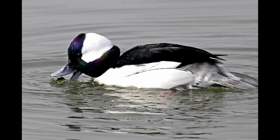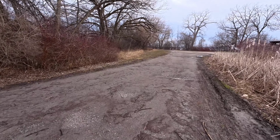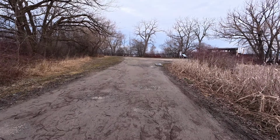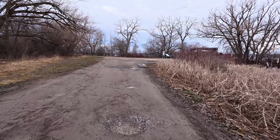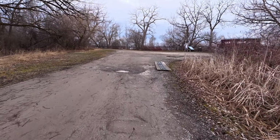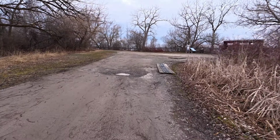I'll take a walk over here. There's a blind here overlooking the shoreline of the lake, so we'll take a walk up in there and see if there's anything about. Very quiet in here this morning. It's a Sunday morning. I'm surprised there's no one here.